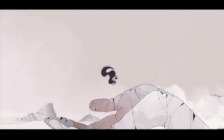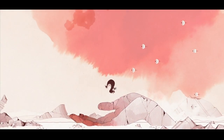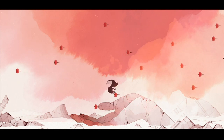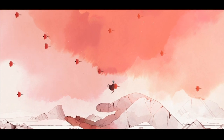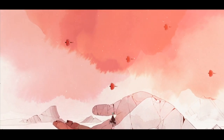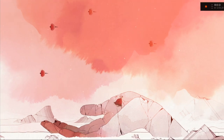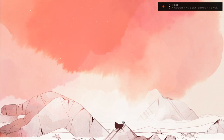Oh, yeah. I remember watching some stuff about this game and being like, I want to play that, but I'm going to wait for the physical. Oh, that's pretty. So now we have some color in the universe. That's great. With the red flying squids. Red, a color has been brought back. I got to bring all the color back to my world.